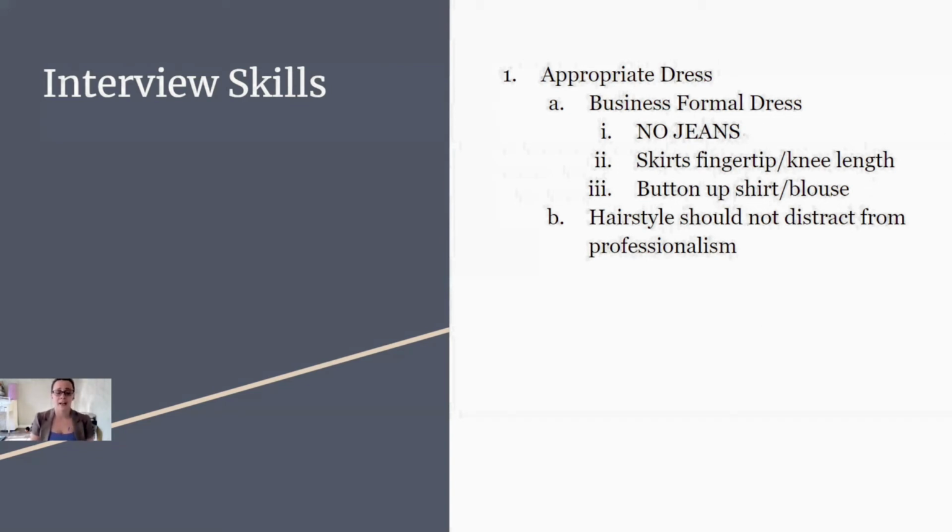Another thing I do want to say on this part is I've had a lot of different interviews, from McDonald's to working in factories to working in my profession that I have now. If you plan on working in a factory or going into a temp service, you are not obligated to wear dress pants. You can wear a nice pair of jeans.